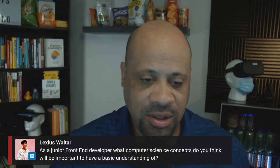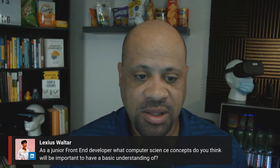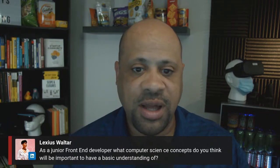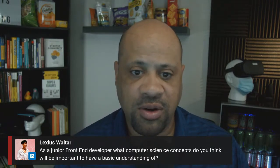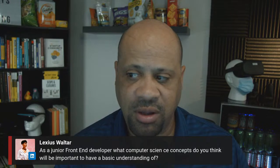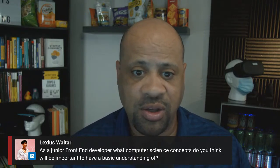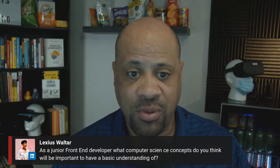So Lexius asks a question, as a junior front-end developer, what computer science concepts do I think will be important to have a basic understanding of? Not many. So data structures and algorithms, you're certainly going to need to understand some of the foundational data structures, like a tree-like structure. And so, what is a binary tree? Might be helpful to know.